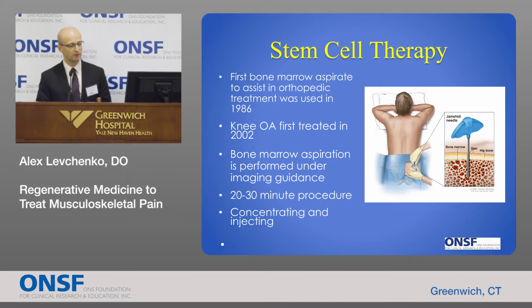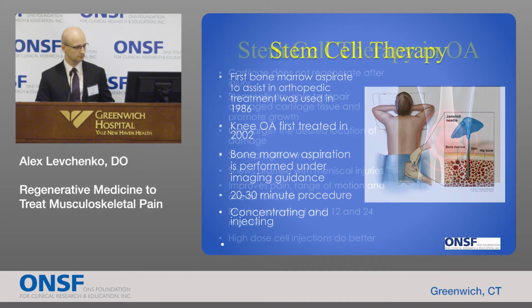It takes about 20, 30 minutes to harvest the cells, and then they are processed in a special centrifuge and then injected. Outside of the United States, there is another step. They want to actually culture the cells, and that's not something that's allowed in the United States by the FDA, because manipulating the cells in any way would be considered making a drug, and that would need to be under FDA oversight, and that's not the case yet.